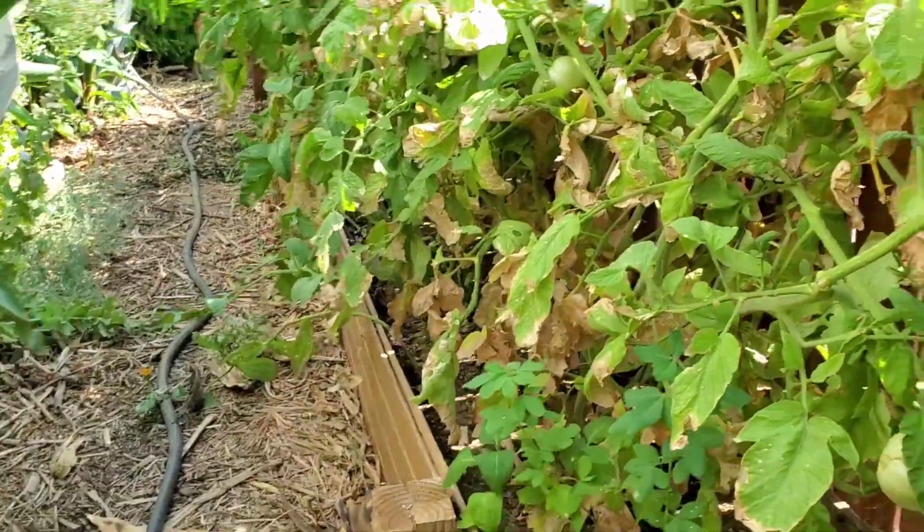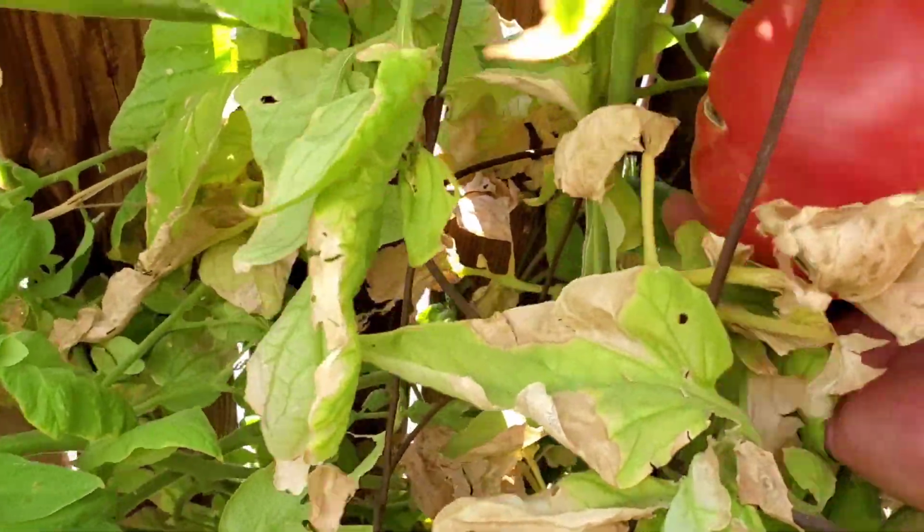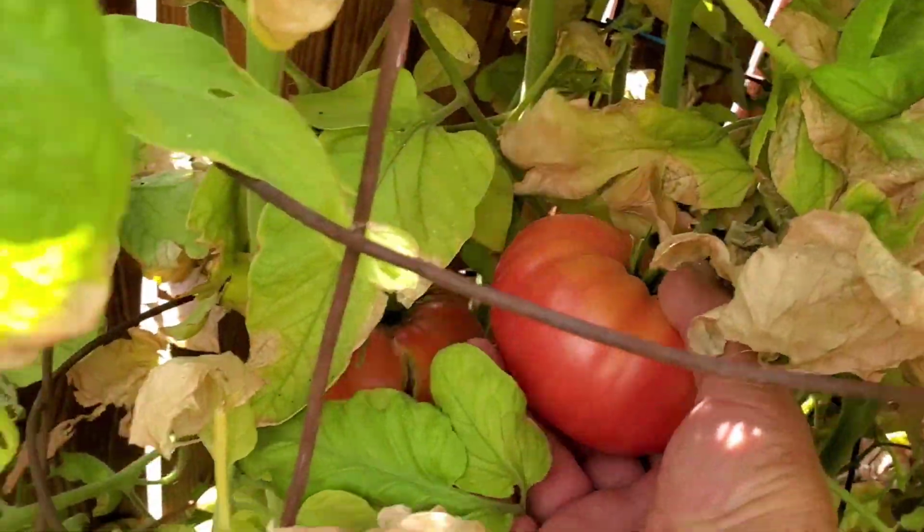More tomatoes here. See, look at this, big guys. I'm just gonna leave them alone.